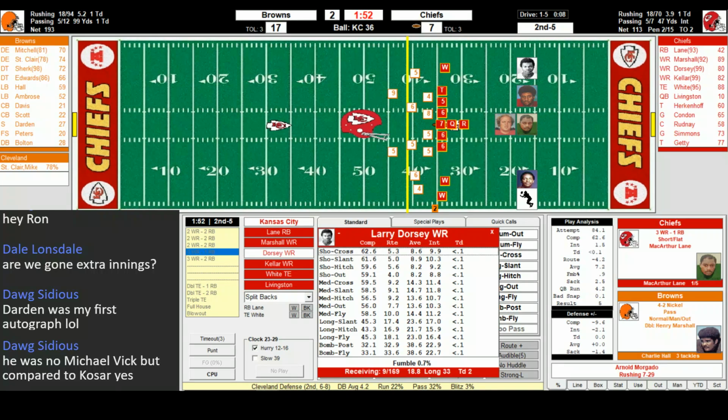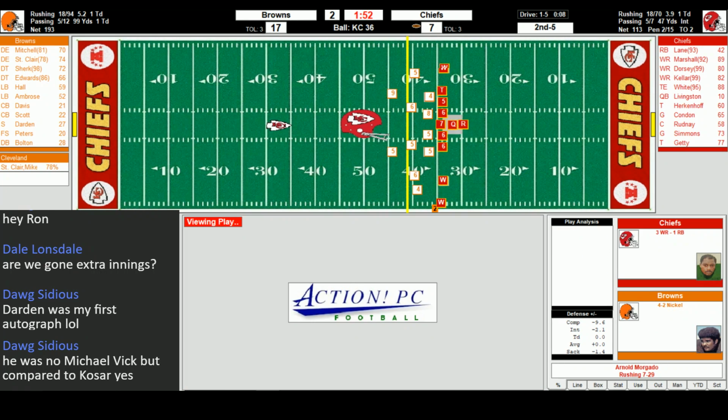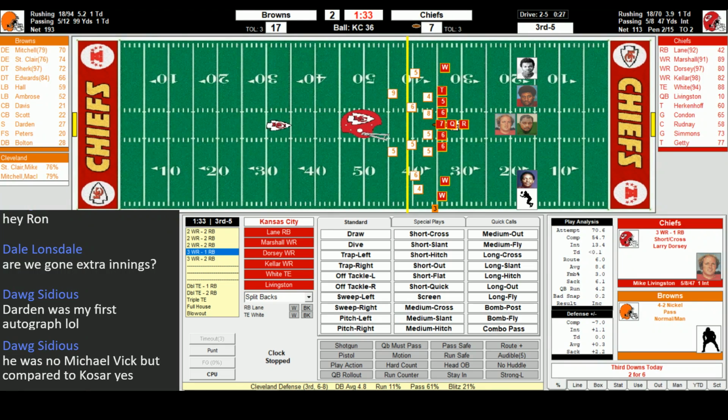Dorsey. Short cross. They have all 3 timeouts, by the way. Livingston looks, throws, incomplete. He wanted Scott. Oh, it was a terrible pass. Scott, the defender. So as I said before, if Mike Livingston has to beat you, I'm not sure he can do it.